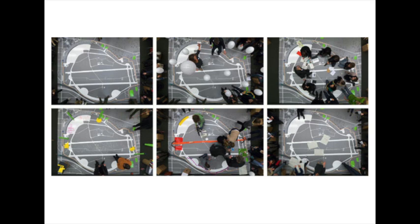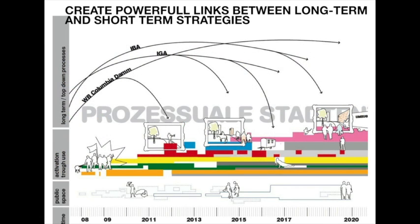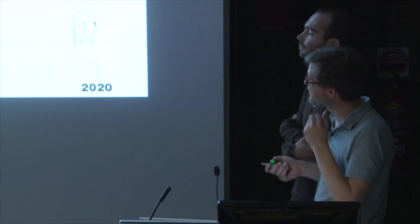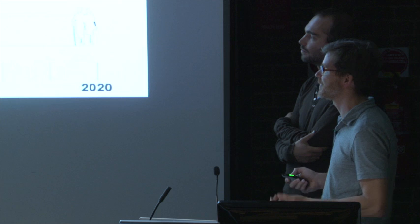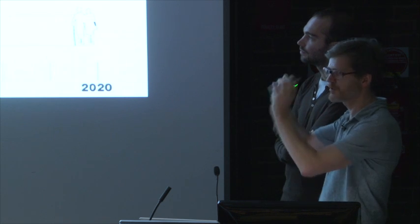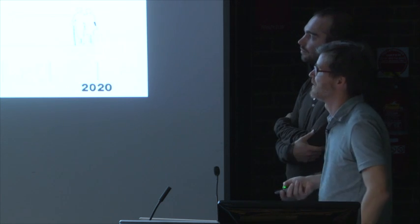This is one of the workshops with a really huge model, which was 1 to 500, where all the people could work and test scenarios and discuss. And this was one of the first diagrams. We said it's not about the urban design itself, it's more about designing a process. And I think very important for us was to link short-term developments with long-term perspectives, because a master plan always has a long-term perspective, and then they don't care what's happening now, because they only think in their finished vision.